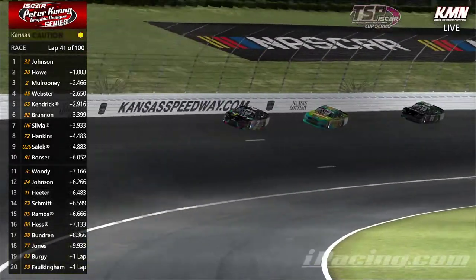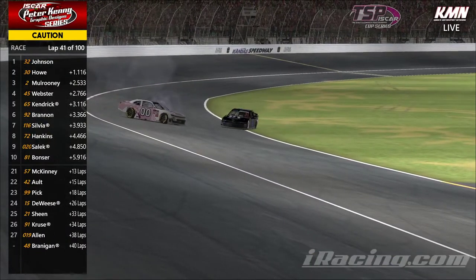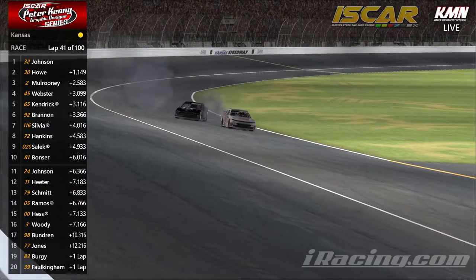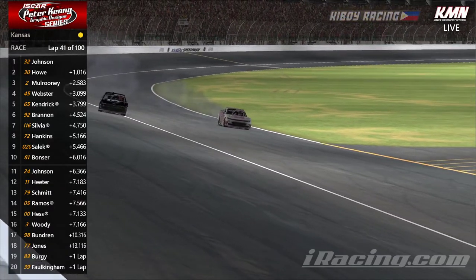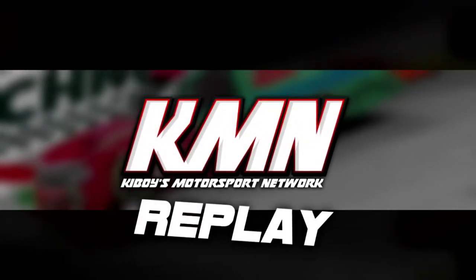Yellow flag is out. Oh, got a yellow. And this is Woody involved in this one. That's the double zero of Garrett Hess. We haven't talked about him, and his engine is actually blown on that machine. So the double zero of Garrett Hess, his day has gone down the drain, unfortunately.